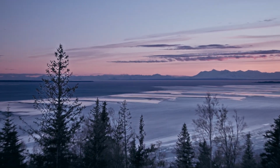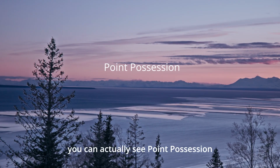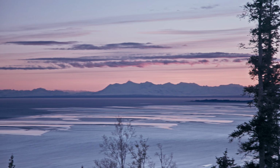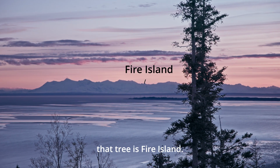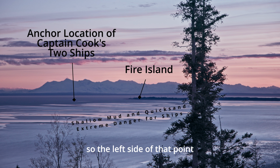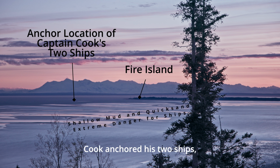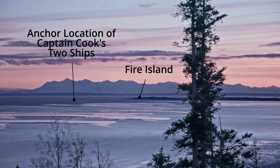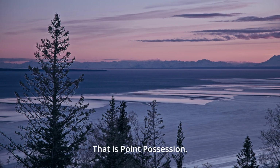we're on the hillside in Anchorage, and if you look across, you can actually see Point Possession across Turnagain Arm and Cook Inlet out in the distance. Exactly that point of land is Point Possession. And if I pan over towards the right, looking towards the north, right there, behind that tree, is Fire Island. And on the south side of Fire Island, so the left side of that point, is exactly where Captain Cook anchored his 2 ships, the Discovery and the Resolution. That's it right there. That is Point Possession.